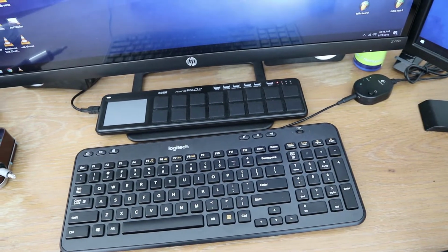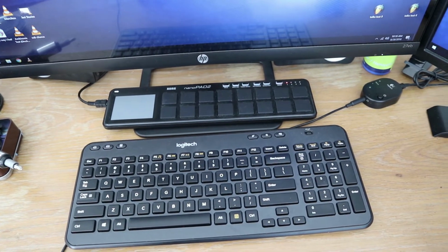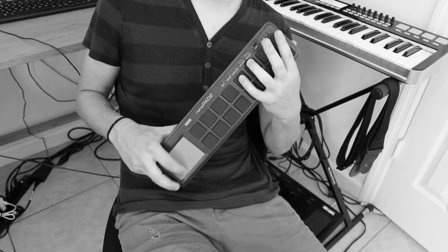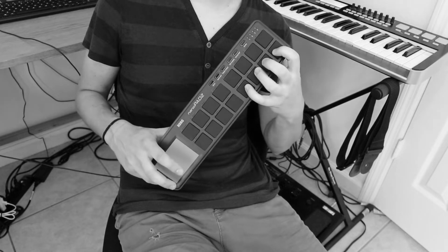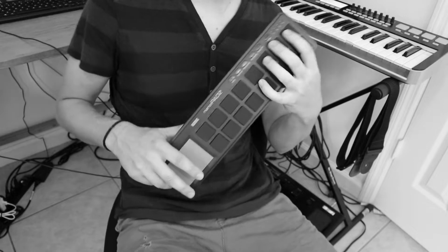I kind of had the idea of doing a full song like that, which I'll probably do in the future. So your right hand is still fretting notes and playing notes, but it doesn't have to be set up chromatically. It can just be set up straight up in a scale. And then with your right hand, instead of having to pick strings, you can just manipulate the XY controls.